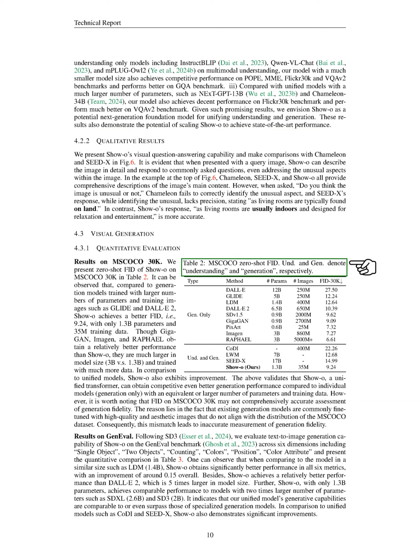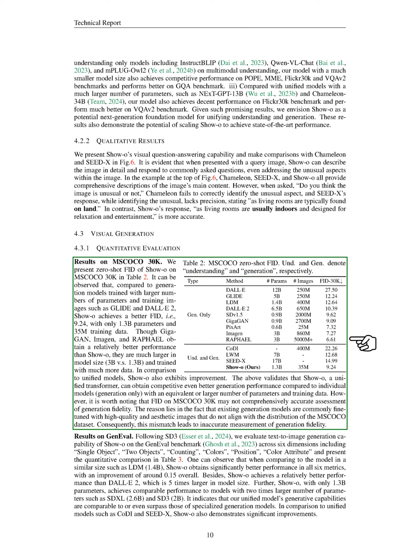In terms of visual generation, we present the zero-shot FID results for Show-O on the MS-COCO 30K dataset. We find that Show-O, with only 1.3 billion parameters and 35 million training images, achieves a better FID score than larger models like GLIDE and DALL-E 2. Although GigaGAN, Imagen, and RAPHAEL perform slightly better, they are much larger and trained on more data. This indicates that Show-O can compete with or even outperform individual generation models of similar or larger sizes.